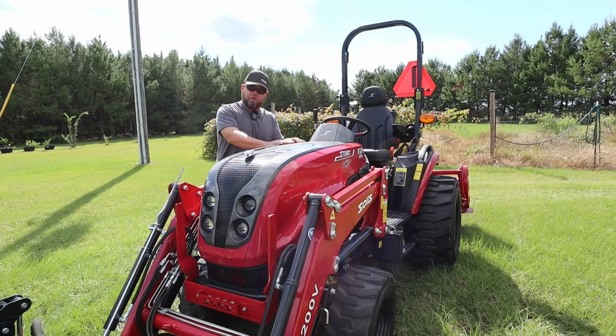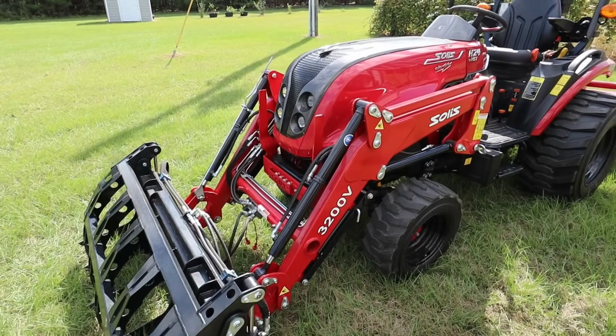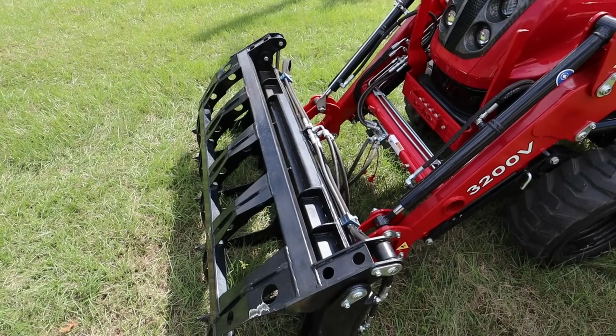Again, whenever you're looking at something like this, you're determining how much use you're going to have to compare electric versus a diesel purchase option. So let's go over some of the specs that's included with this and some major upgrades over my current diesel model that I have. You're going to notice right off the rip, this has a grapple up front.